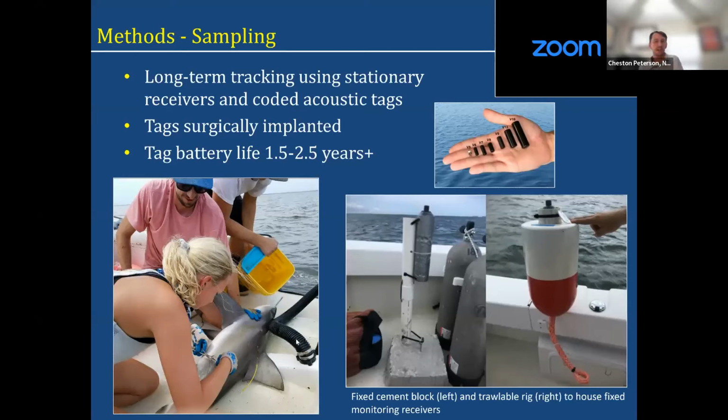Just to get into how this works, we use long-term tracking with stationary acoustic receivers and coded acoustic tags. The image on the top right shows the range of sizes of tags from a company called Vemco. I use the two largest tags, the V13 and the V16, for bonnetheads and bull sharks respectively. And the receiver, which I showed you a photo of earlier, is essentially just this black cylinder with a little node on the end. That's the actual antenna.